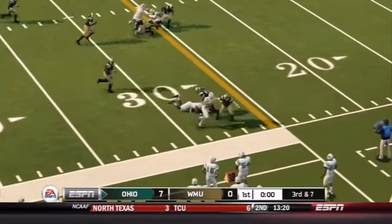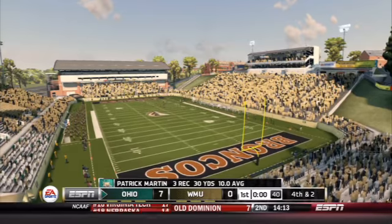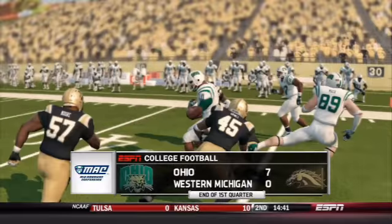Here's a screen pass. Gets it to the back. He's knocked out of bounds at the 28. That's a D5 on the ball. We're through one quarter. Ohio's lead is a touchdown.